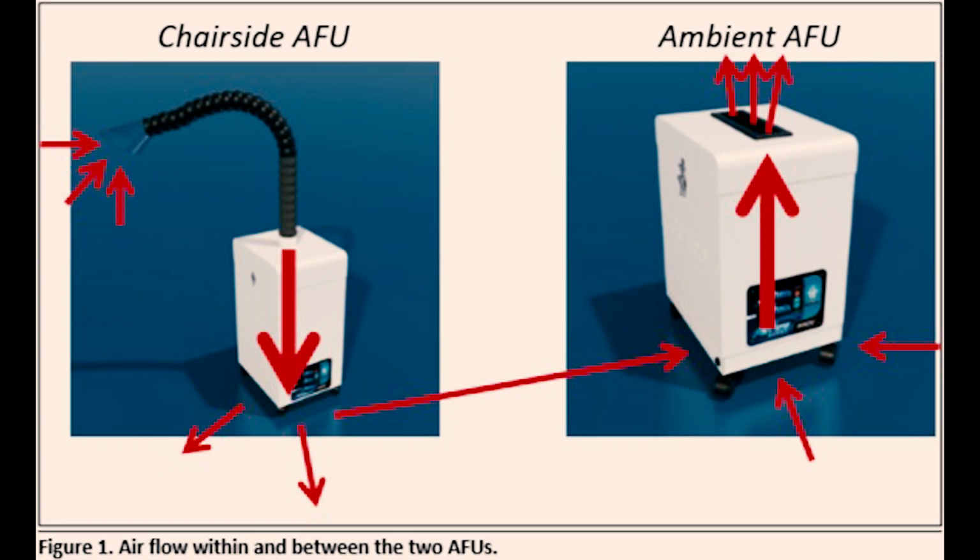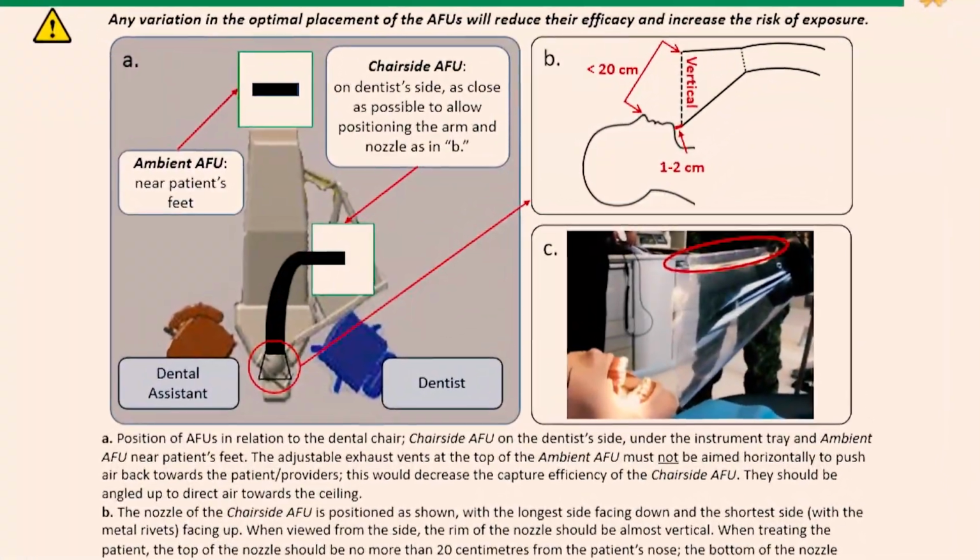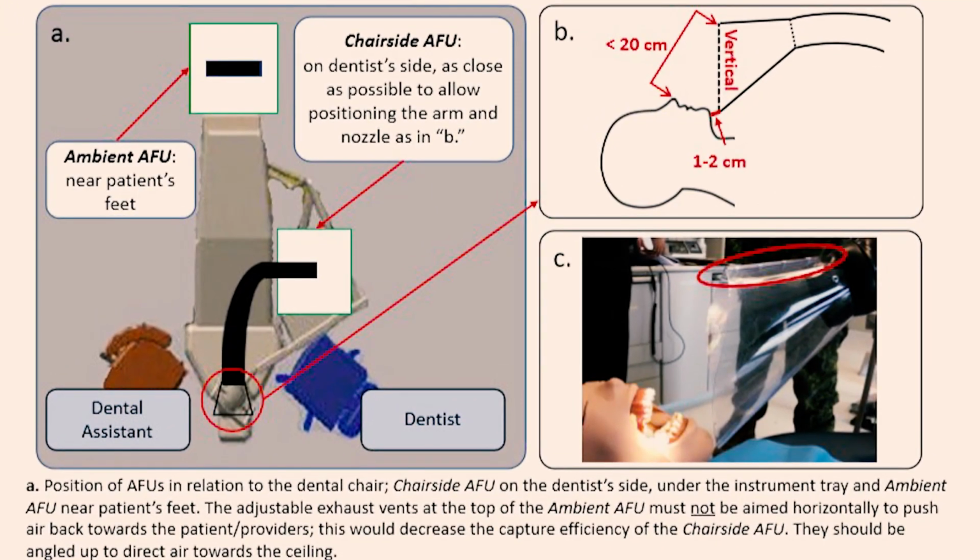We use two portable AFUs during aerosol-generating treatment, a chairside AFU and an ambient AFU, both of which use HEPA filtration. The chairside unit serves to capture the majority of particles generated at the source, whereas the ambient unit serves to capture the remaining particles in the ambient air. As is depicted in the schematic from Annex H of the CDO's most recent directive, the chairside AFU is placed on the dentist's side with the funnel positioned such that the top of the nozzle is no more than 20 centimeters from the patient's nose and the bottom within 1 to 2 centimeters of the patient's chin. The ambient unit is placed at the patient's feet and the exhaust vents are pointed upward.